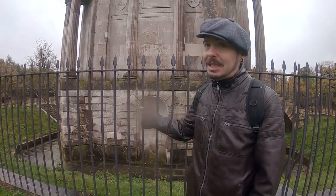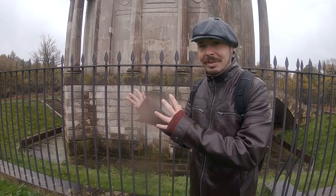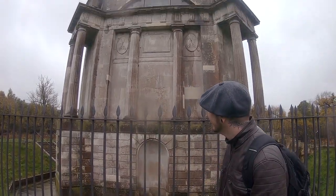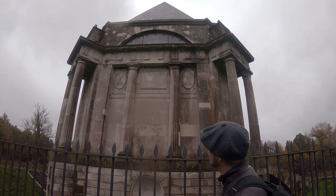Unfortunately, nobody's actually buried in there. So it's almost like an empty shell of itself. And the acoustics in there, there's a lot of iconic imagery and stuff like that, and definitely an amazing bit of history should you come down. So yeah. There we go. What an amazing place. Such an unusual design as well.